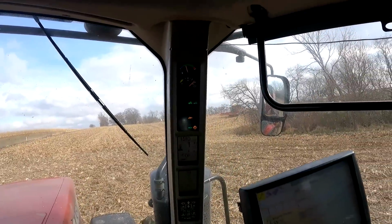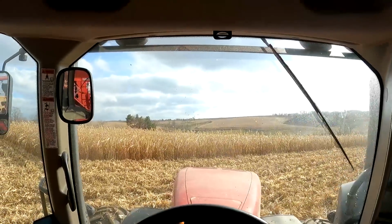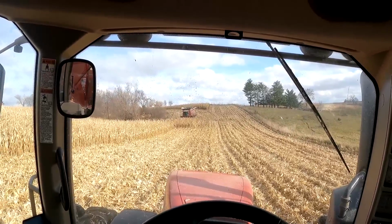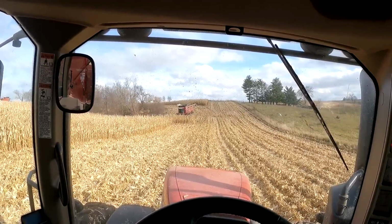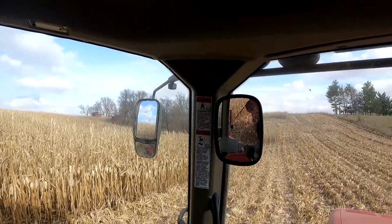And Nathan's full. Dumping. Now we'll go catch Pat. Grandma's apple pie is quite literally the best. Yum. Playing the combine dance, opening up small patches.